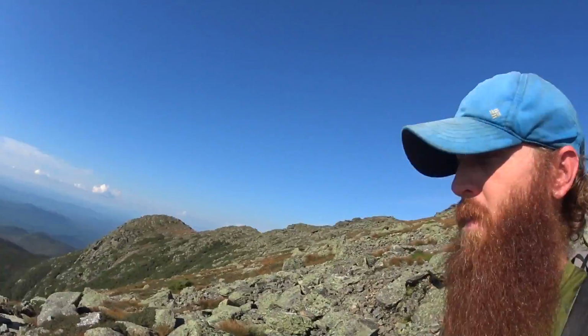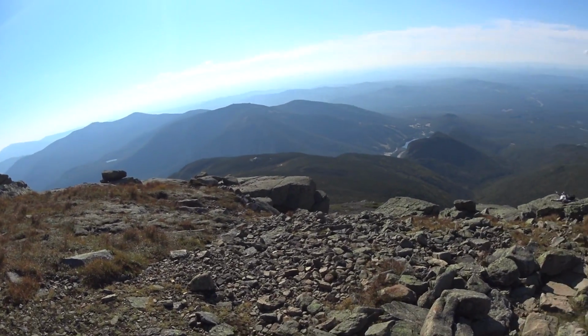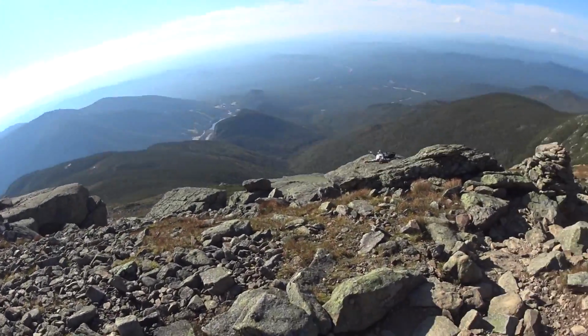Hey guys, well, we decided to walk down from Mount Lafayette down to our first lodge that we're gonna stay in, Greenleaf Lodge. We know we're gonna stay there because there's not that many people that come down here. So it's right over there. So it's pretty cool. We do have to walk down 1,000 feet to get to it.